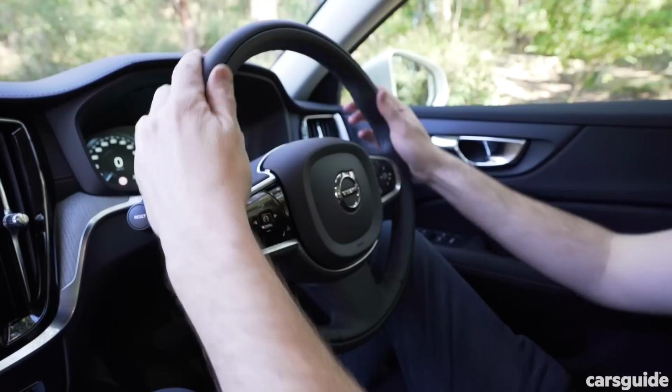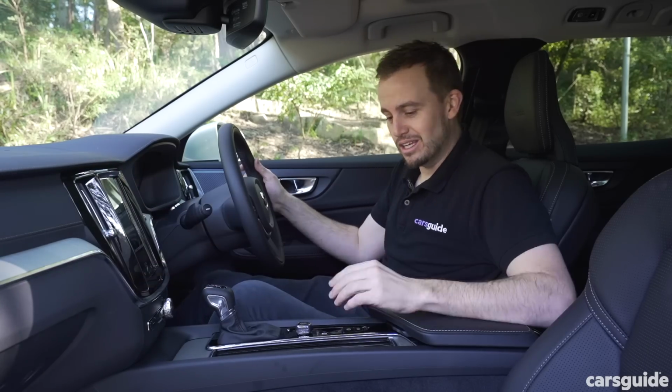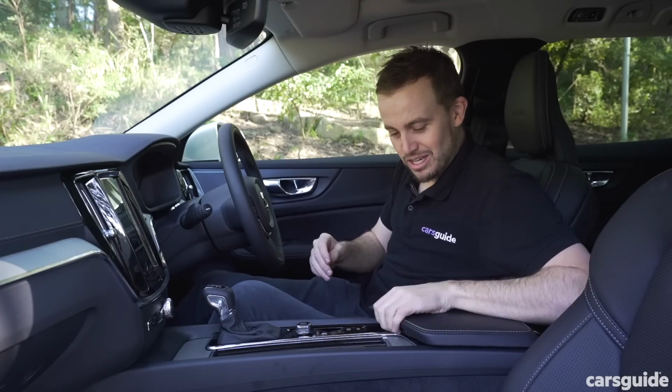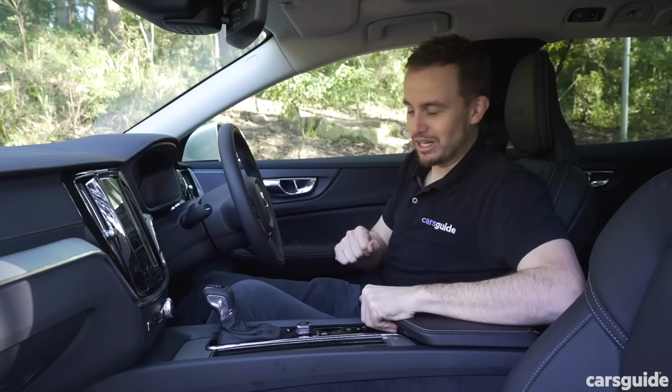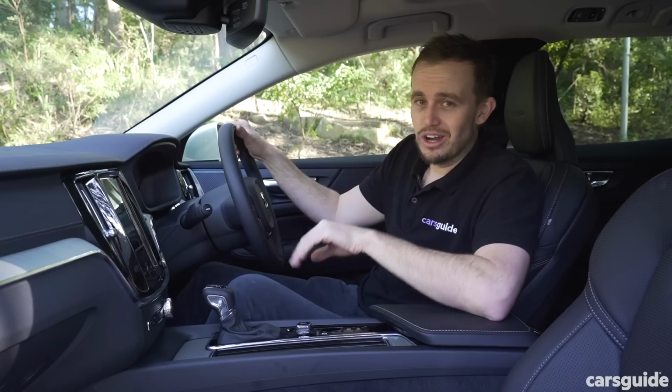You've got a lovely leather steering wheel, nice materials up on the dash, you've got wood trim in this particular car, and even a nice wood sliding cover for the cup holders because yes, it's a Volvo, so it has to be practical. So you've got cup holders here, you've got a hidden storage compartment here, you've got bottle holders in the doors, and it looks and feels really nice in here.